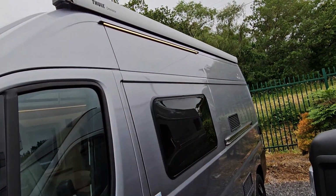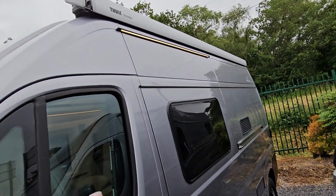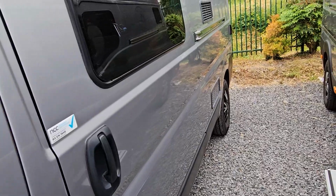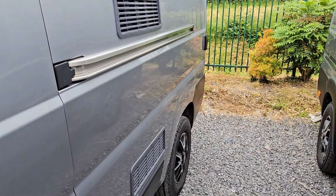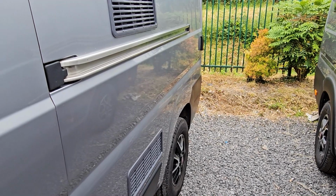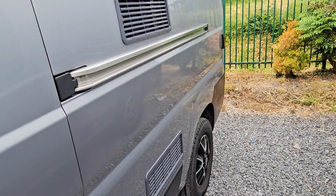Got a full length 2-lay Omnistore awning. That was expensive, that's about £1,200. Really smart LED awning light as well. Electric step. So fridge vent for your 3-way fridge freezer. So this one's got the gas and electric and 12-volt fridge freezer that runs from the gas tank when you're not on hookup, but that's underneath the van, and runs off the mains when you are hooked up, and the engine when you're driving.